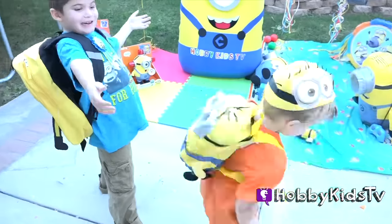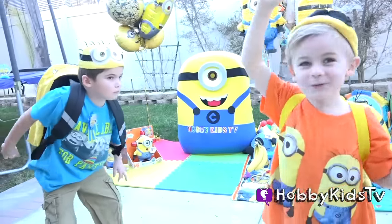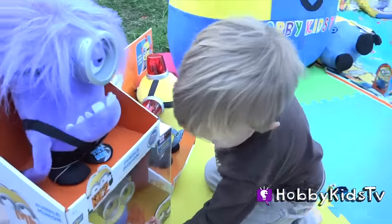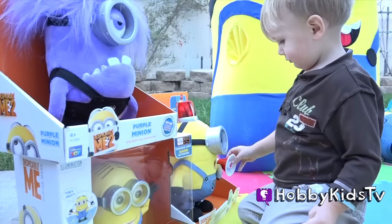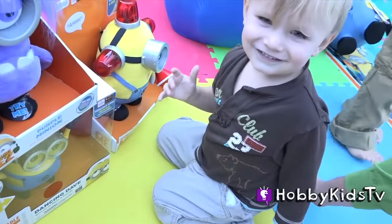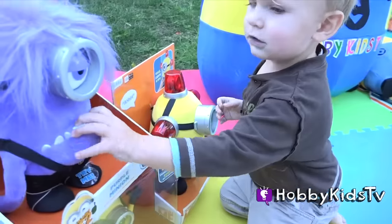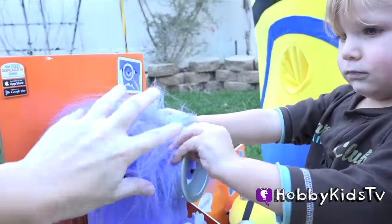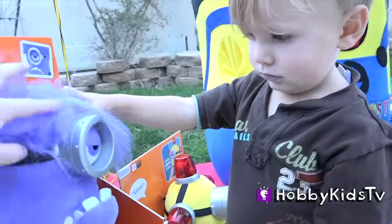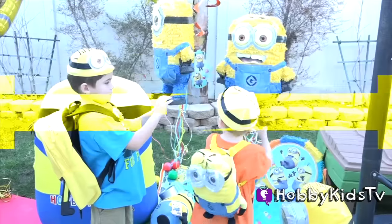Nice dancing, hobby kids. You're going cuckoo crazy. Minion-tastic. I win. Hobby Baby likes it. Is that fun? He wants a banana. Oh, you like that one, huh? You like the evil minion? You want to comb his hair? He's pretty messy hair, huh? Talk about bedhead. Wow. Set. Go.